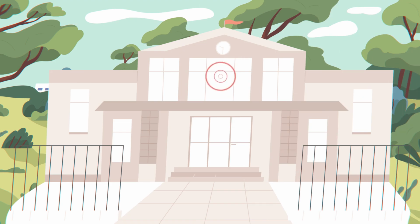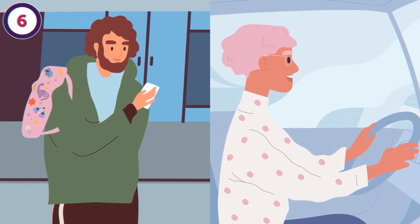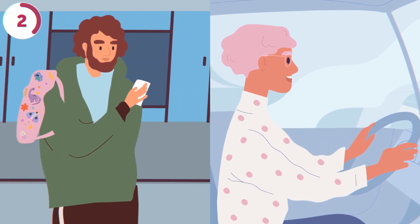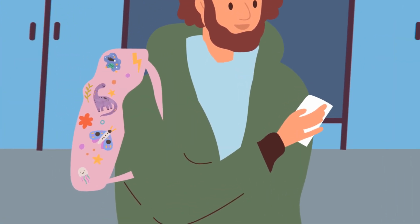Jack and Vivian took their kids to school. Now Jack is walking to work and Vivian is driving to a store. Who forgot something? Jack. He's still wearing his daughter's pink school backpack.